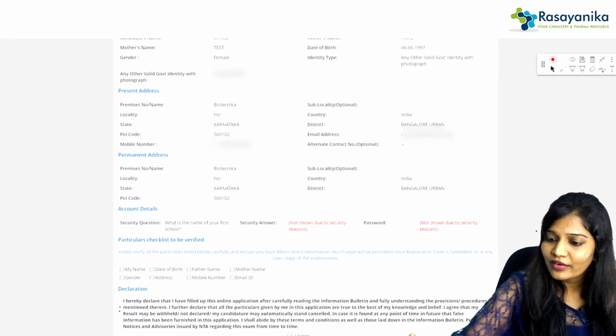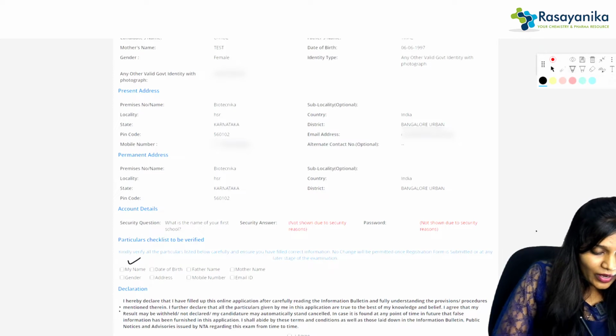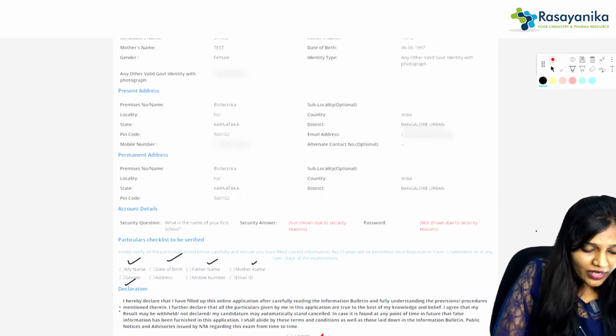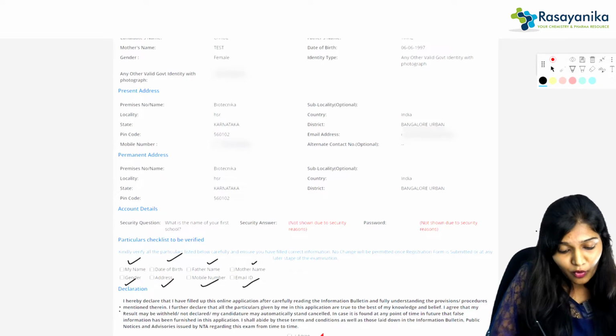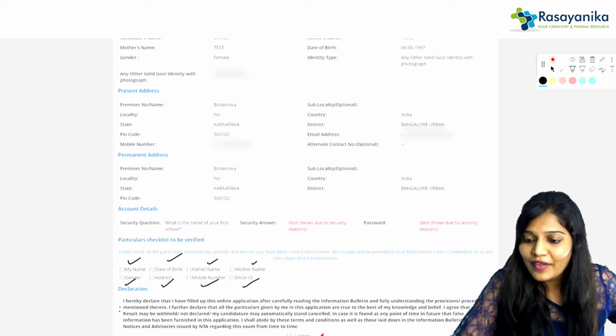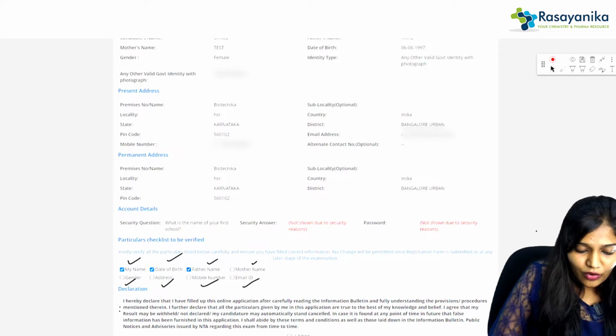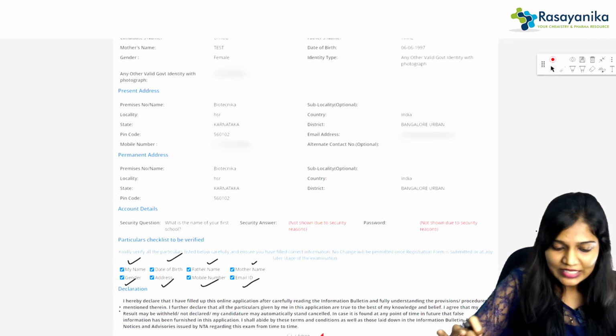So check whether your name is correct. You have to check your name, date of birth, your father's name, your mother's name, your gender, address, mobile number, very important, and your email address. If everything seems correct and you have written everything correctly, then click on all the check boxes and then you have to go for the declarations.